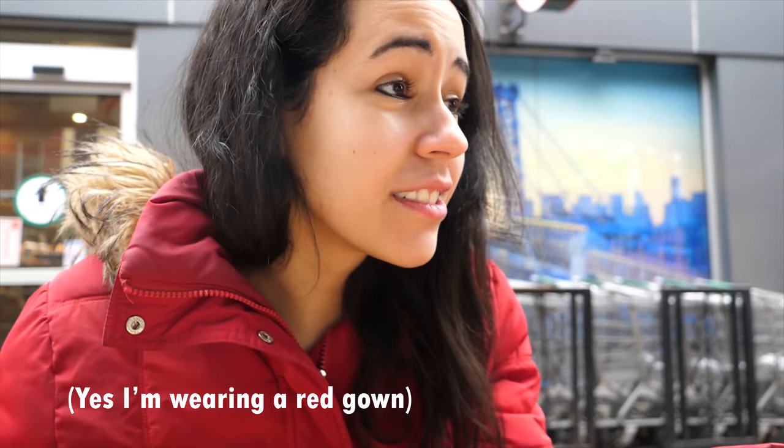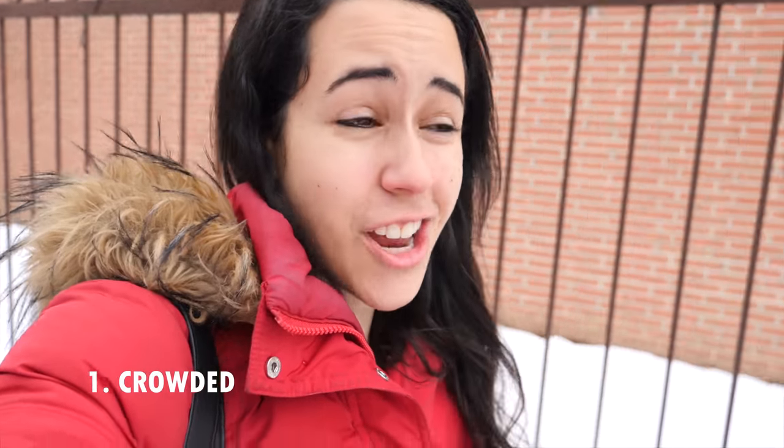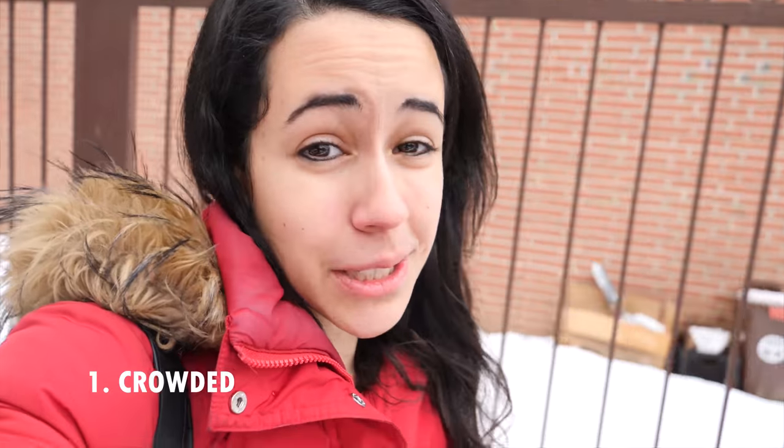My one goal, I have one goal, is just to take one photo with my dress. Yes, I'm wearing a red gown. Why wouldn't you? I'm afraid I probably have 3 challenges. Challenge number 1, I have to try and get a shot without anyone in it. It is probably going to be a big tour, so that might be really hard.